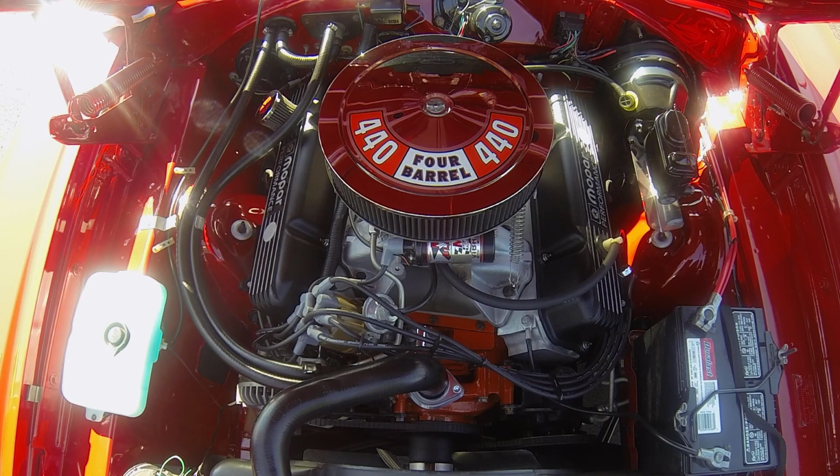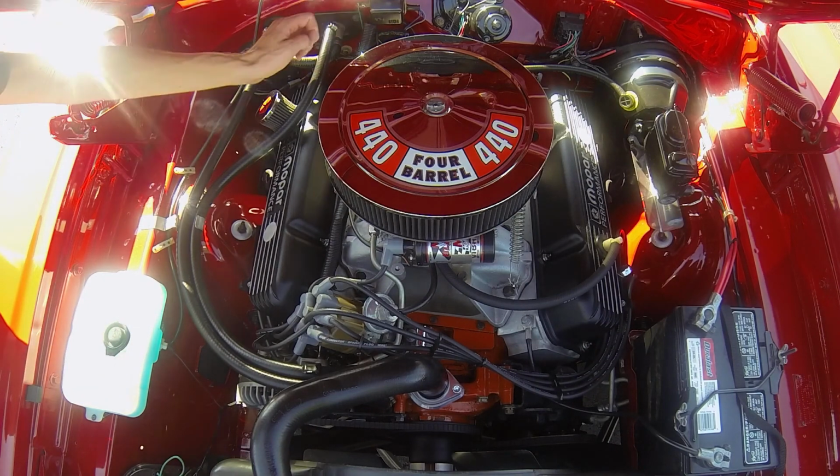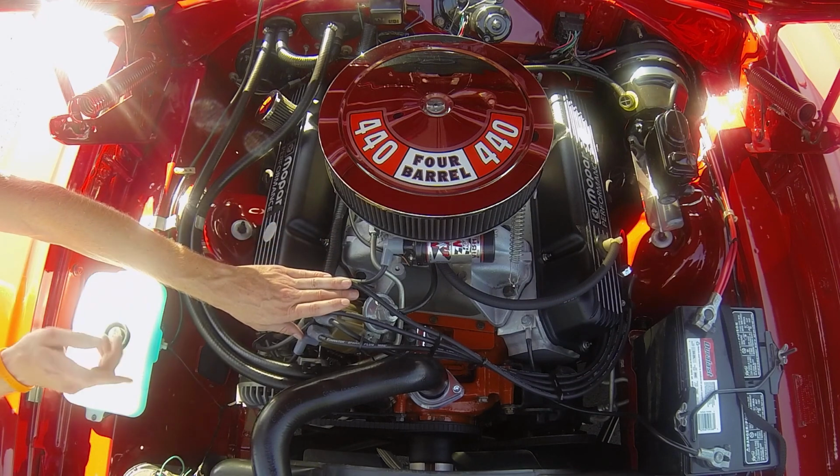As we learned earlier, this car came with a small block, but now has a big block in it. A quick lesson on how to identify the two. On a small block, the distributor will always be located in the back of the engine, closest to the firewall. On a big block, like this one, the distributor is located up front, closest to the radiator.